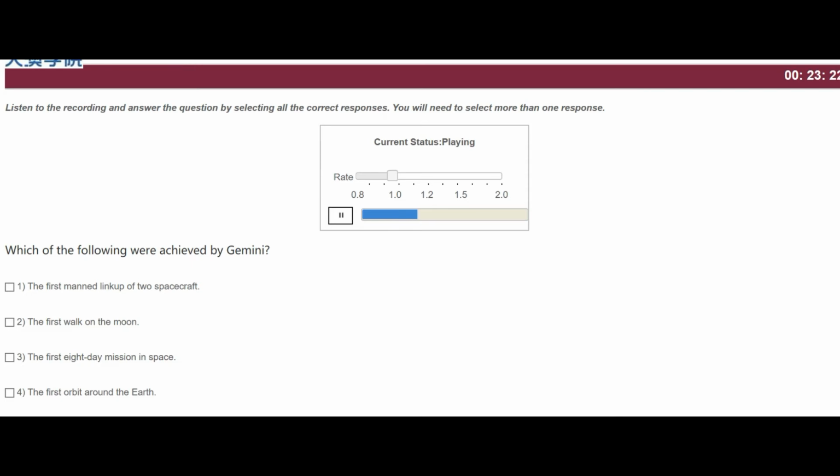President Kennedy's answer to this was to commit the United States to land a man on the moon and bring him back before this decade is out. In August 1962, John H. Glenn Jr. was the first American to orbit the Earth.